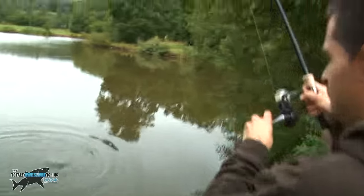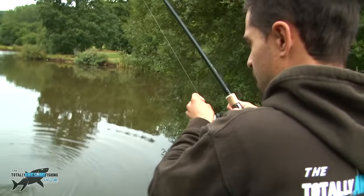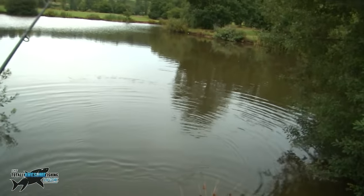Definitely a carp, anyway. It'd be some bream otherwise, wouldn't it? Be some bream, I think. No, it's a common. That's all right. It's not a huge one, but it's a fish for me. I've got a line in the water that I want to keep. I'll go this side.